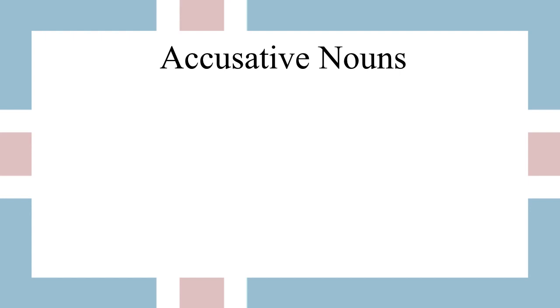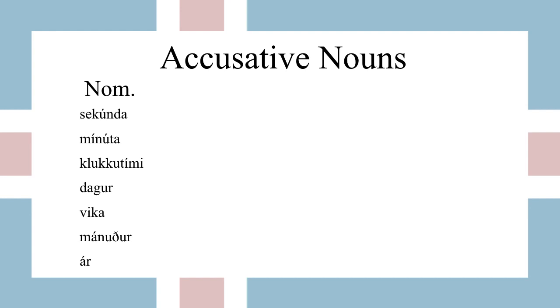All right, let's talk about what we put after the í. Often we'll use an accusative noun, a unit of time. So I'm going to give you the nominative forms for each of them, and then I'll give you the accusative forms that you'll use. So we're probably going to use one of these. Sekúnda, meaning second. Mínúta, minute. Klukkutími, hour. Dagur, day. Vika, week. Mánuður, month. And ár, year.